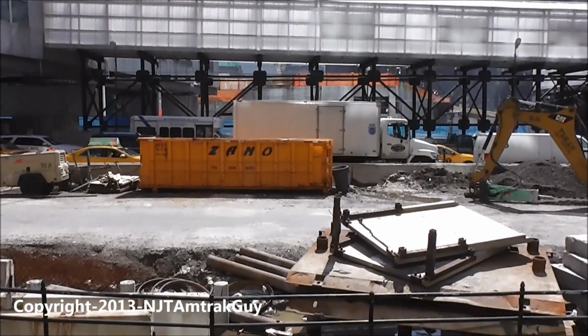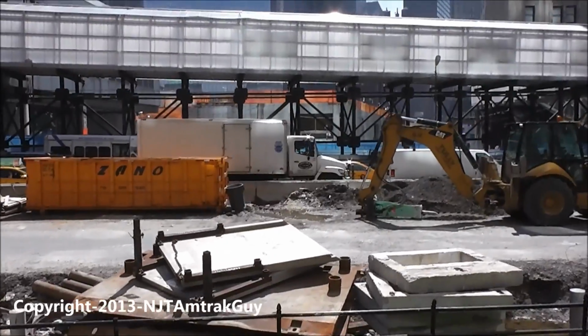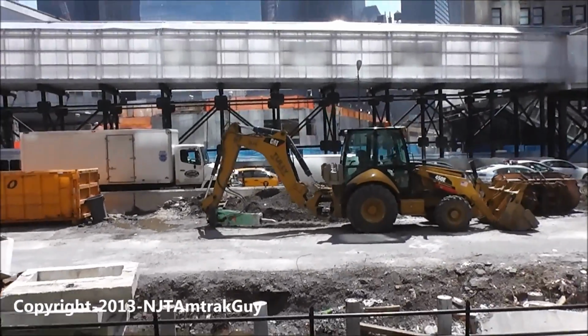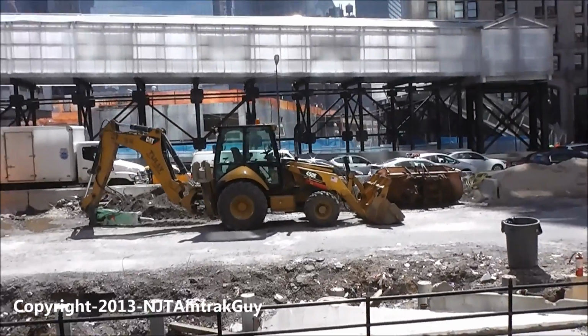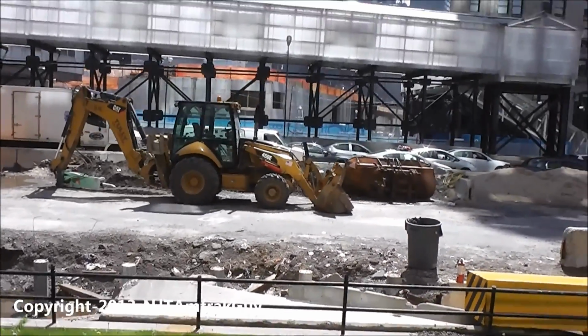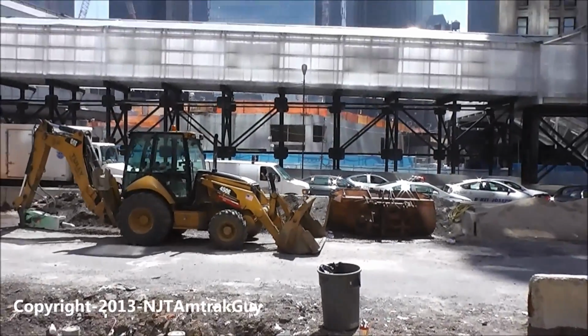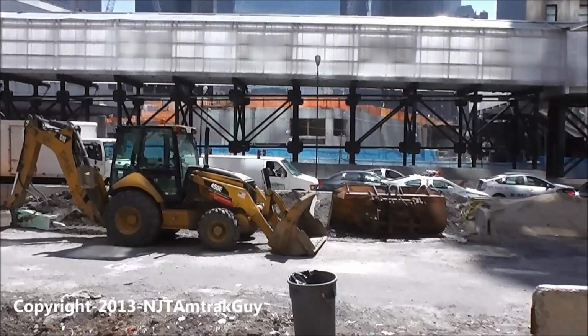Here's the progress on the Vehicle Security and Screening Center. Not much you can see, but I can tell it's gaining a lot of work as more concrete is being filled in. But again, the majority of it is underground, so that's where all the work is being done, other than this.